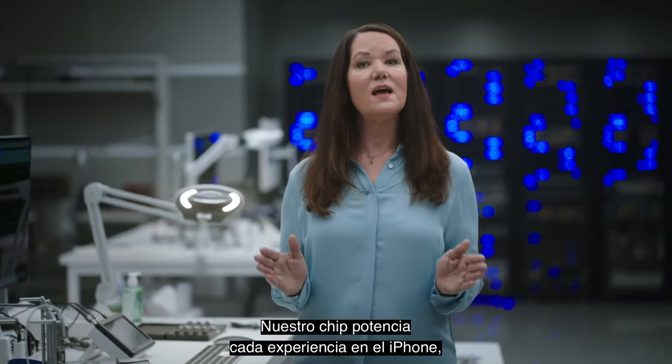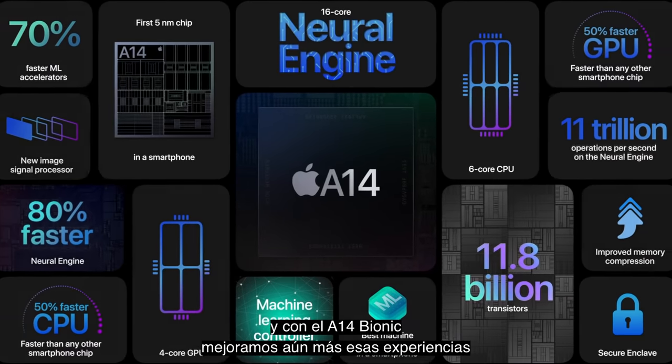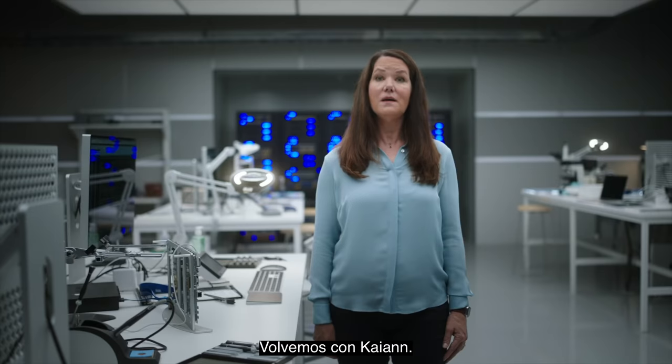Our silicon powers every experience on the iPhone. And with A14 Bionic, we make those experiences even better with big updates to our CPU, GPU, and a dramatic increase in machine learning capabilities. Back to Cayenne.